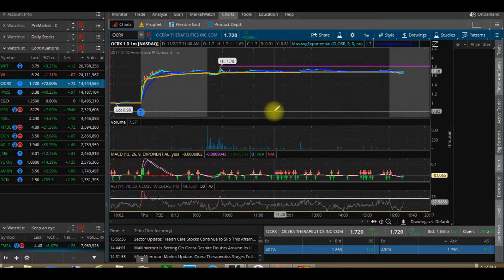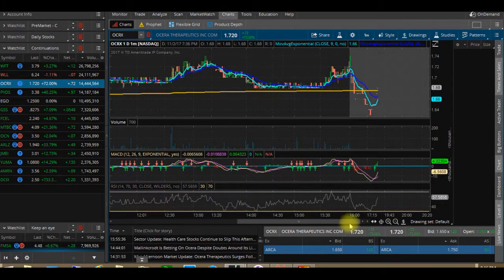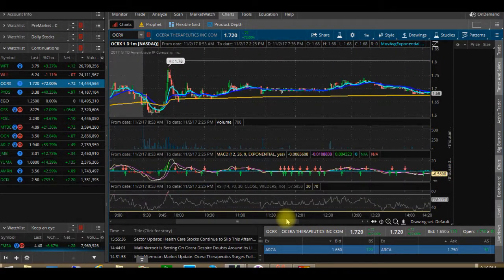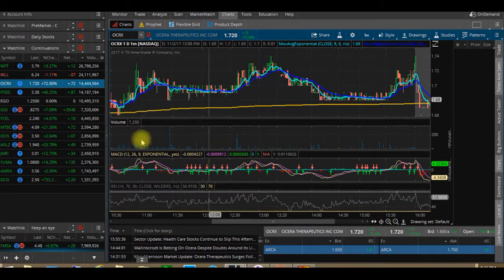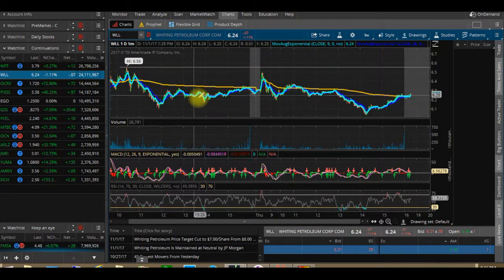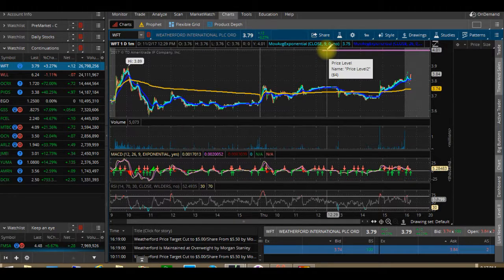OCRX, this one was a weird one. I had this one in my pre-market scan today, but when the market opened, it just didn't really do much. It just kind of dragged out, which was weird, and it has a good volume, 14 million, so I'm not really sure what happened there. WLL at $6.56. And WFT, for this one, I would want to get in above $4 for that whole number.